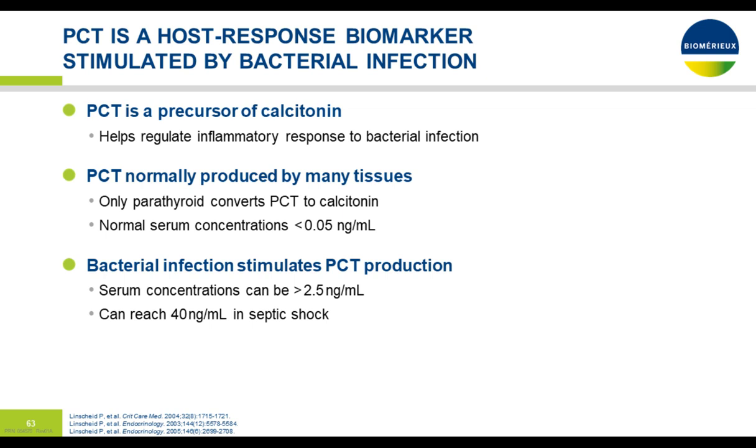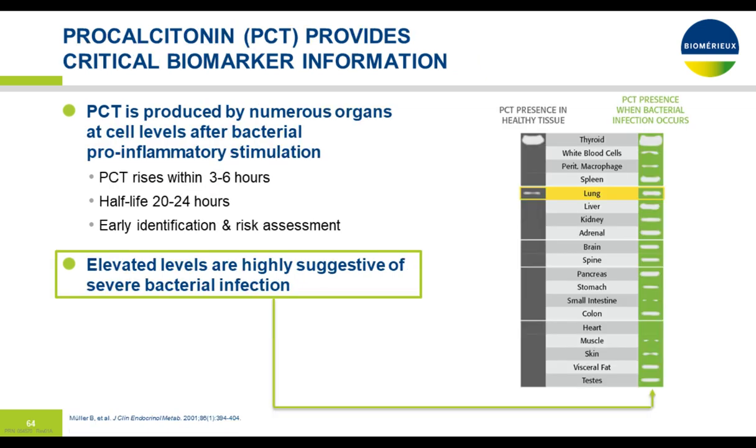Bacterial infection stimulates PCT production in multiple organs outside of the parathyroid gland, and levels can go up significantly and can reach, it says up to 40, but our range in our lab goes up to 200. And if necessary, we can dilute that down further to get a higher level when necessary.